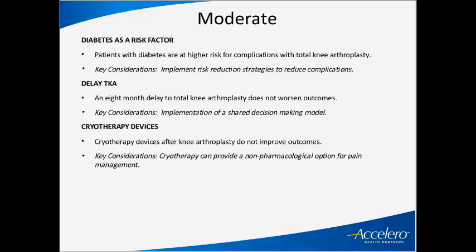So as we look at diabetes, again, this all falls under the moderate strength. You know, 20% of patients that have a total knee arthroplasty typically have diabetes. So I think this is an important one for us to evaluate. There's one high-quality paper that showed a higher rate of complications and an increased risk of revision surgery for diabetics after total knee arthroplasty. Since it was only one high-quality paper that was evaluated, the strength remains at moderate.